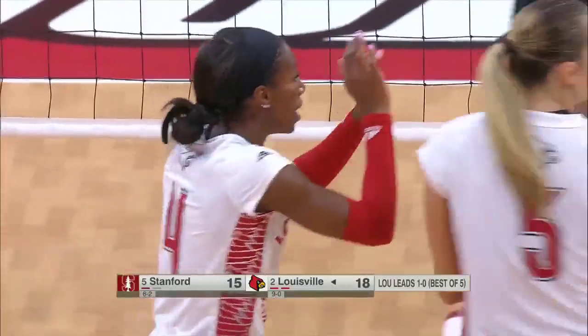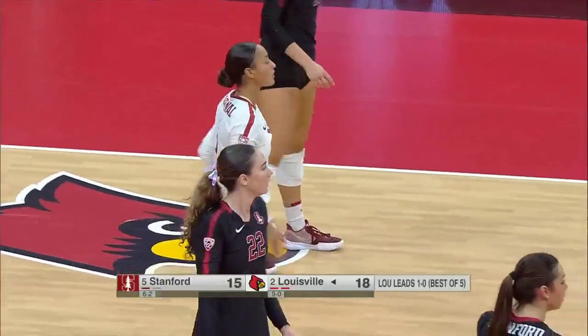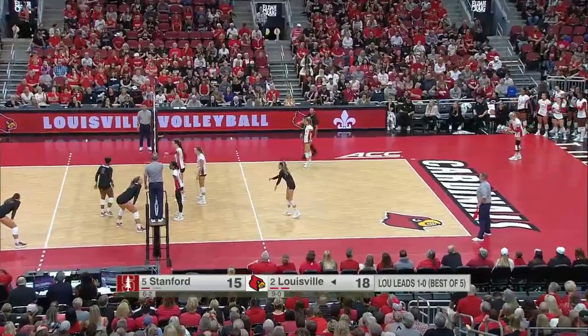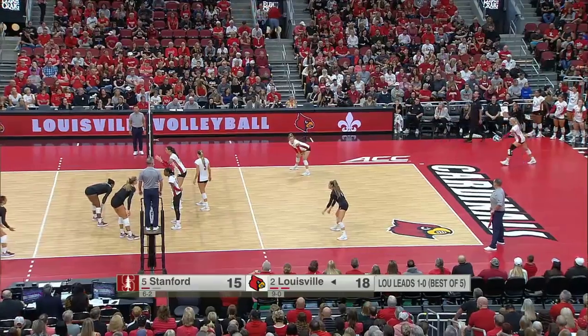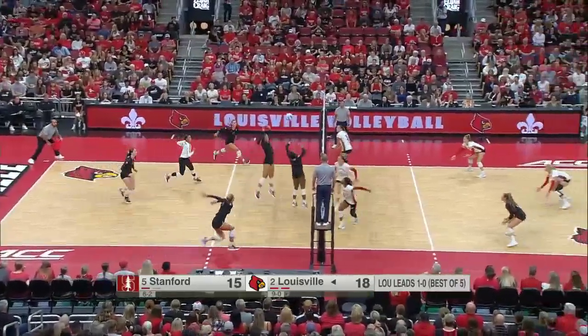I'll tell you, Luper and De Beer are both very, very good out of the pipe, whereas Kipp hits it out of the right back or the D. But it's all about tempo for both of these squads, and you see that Luper and De Beer do a better job because Louisville has middles that run behind the setter on that slide really, really well. The lead is 18-15.